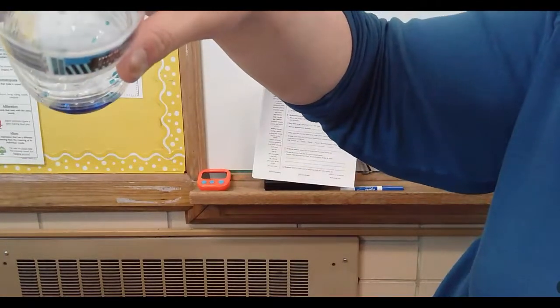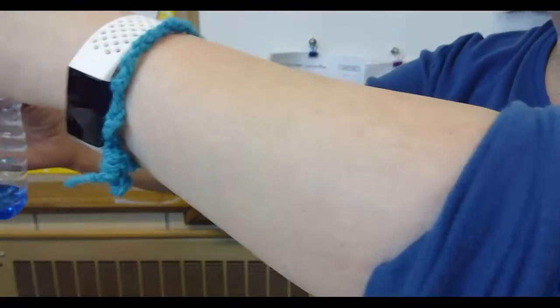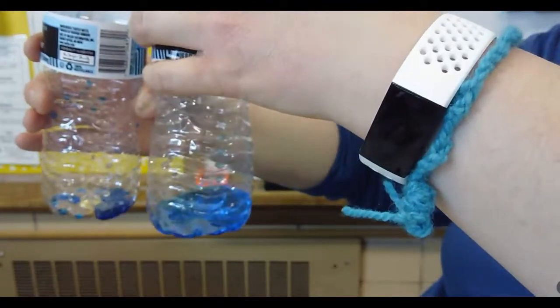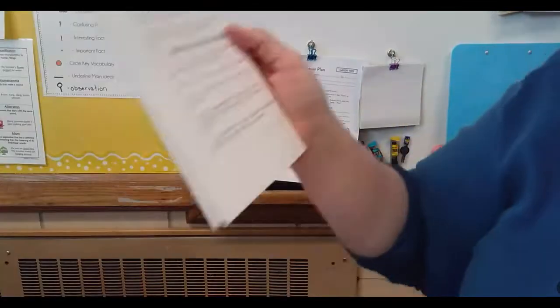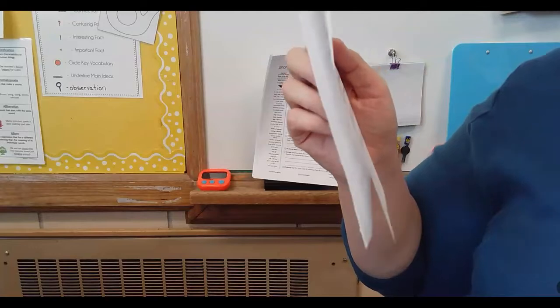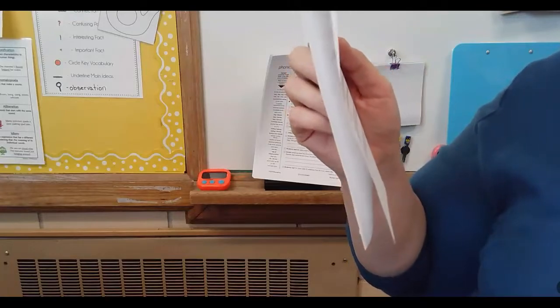Look. So this represents the groundwater. Yeah. So you can see it a lot better in the clear thing with the blue dye. That's the groundwater. This is glacier and the polar ice cap. So this one is the glacier and the polar ice caps. This one represents the groundwater. And realizing though, all the water was what was in the fishbowl, right? We're only really playing with the fresh water.